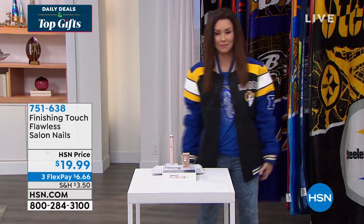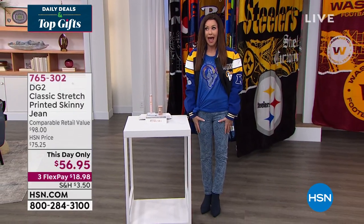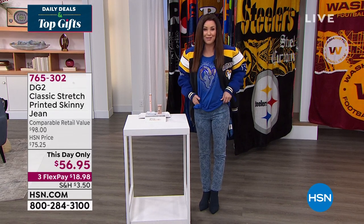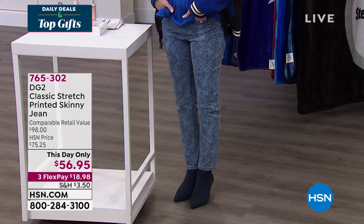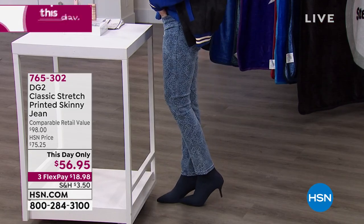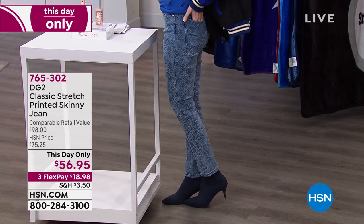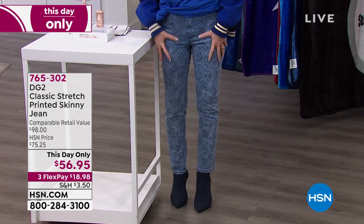And then, by the way, people have already been asking about my jeans. These are coming up. They're from DG2 and they are better than a today's special price. We've never offered this price. It is a this day only price, kind of like a today's special. Lowest price, $56.95. Are you kidding me? For DG2 printed jeans that stretch, with the perfect silhouette.